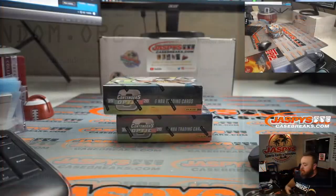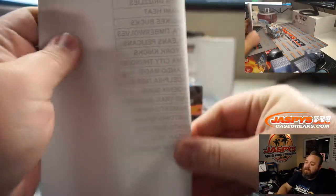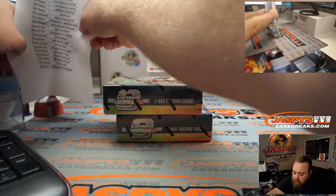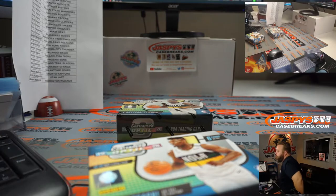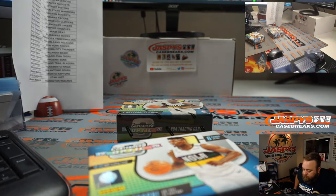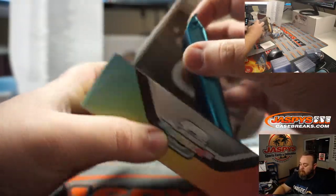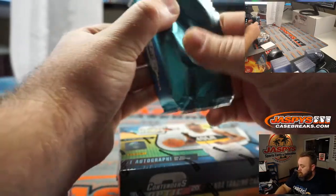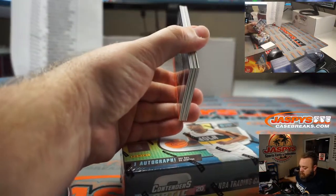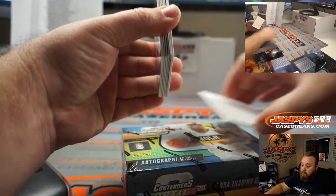Back to, oh wait, no, we're already on it. So here is our final list. Last spot mojo, Nick Galvin, San Antonio Spurs. Cool. Good luck, everybody.